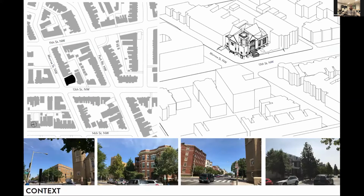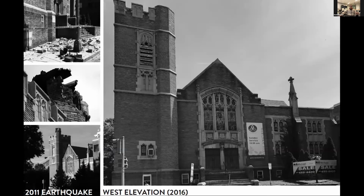The project, as Carl mentioned, is located in Columbia Heights. It's just north and east of the Target USA site. As you can see in the images on the bottom, it was the only non-multifamily structure at this location. The church had suffered significant structural damage during our Mid-Atlantic 2011 earthquake, which those of you who were here know was not a small event, after which that building was deemed unsafe and the congregation was forced to move out. Eventually, they rented it to another congregation, but ultimately had to sell the building after it couldn't find a viable buyer to maintain its liturgical use.